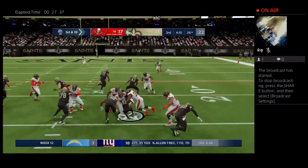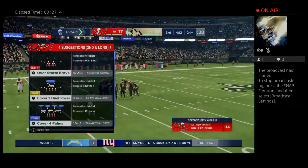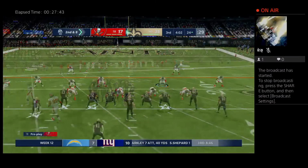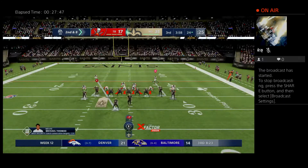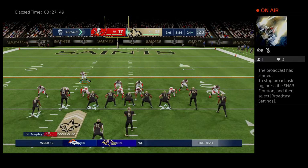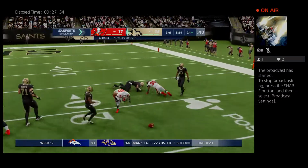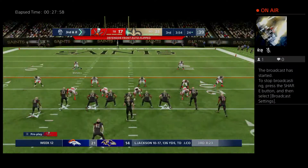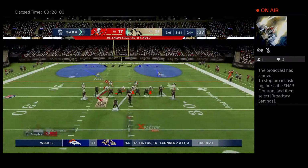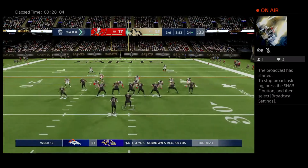1st and 10. On the ground, this is Kamara. And not much of a hole there as he gets it down to about the 24-yard line. Tackle made that time by Vita Vea. The last run good for 2. Here's 2nd and 8. And they will not get the connection there. It's incomplete. Adam Trautman, the intended receiver. And it's 3rd down and 8 yards to go.